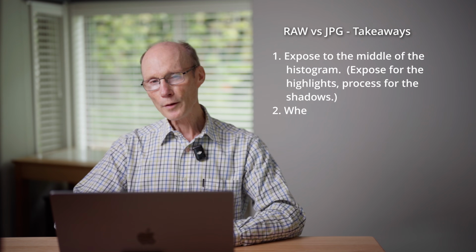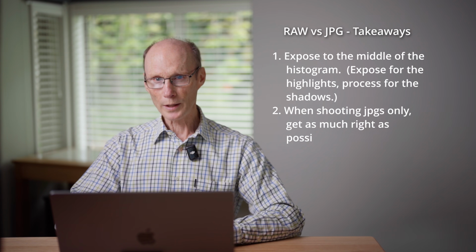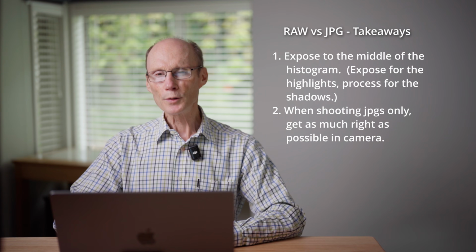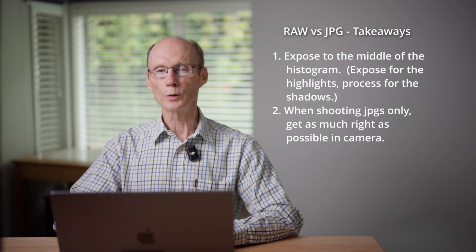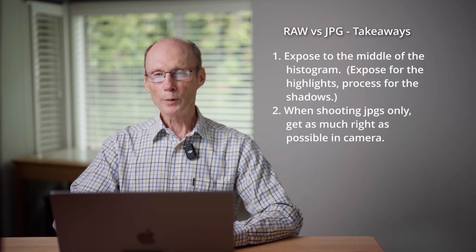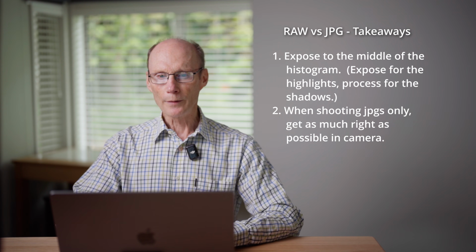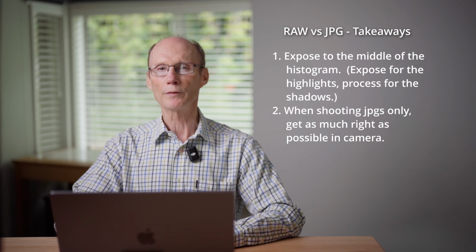Another thing I noticed from my experiment is that even though JPEG files have improved a lot since the early days of cameras, it still pays to get as much right as possible in camera if you're shooting JPEG files, because if you have to push them too much in post-processing, they do start to get funny color shifts and it's just much more difficult.